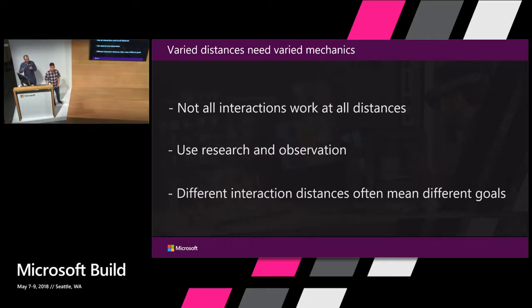And then lastly, different interaction distances are often going to mean different goals. And for us, finding that inflection point in our end users' goals was really important to making sure that we had an effective experience. So as much as you can find those inflection points in your own applications, that's a place that you can dig in and start to see if you can optimize your interactions.